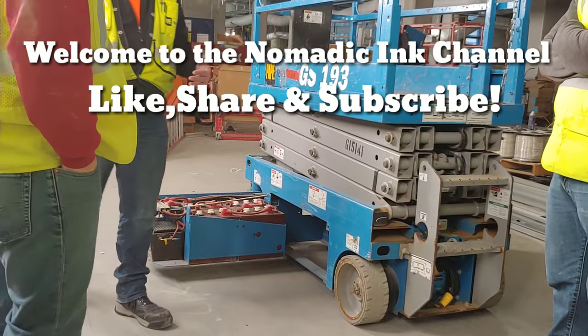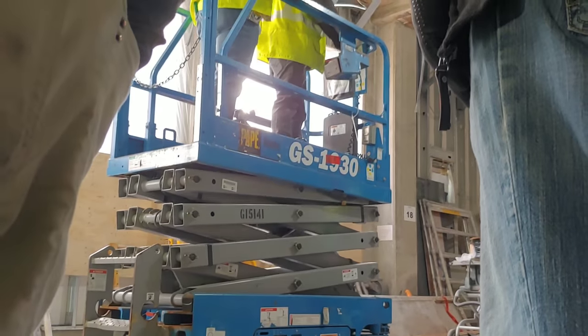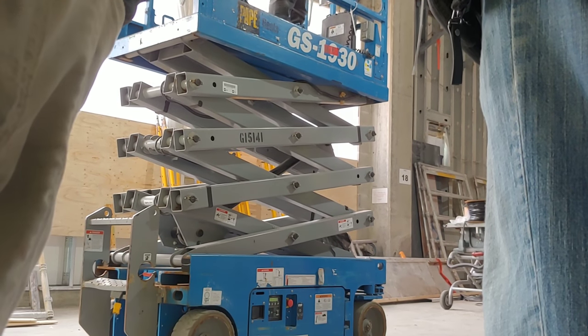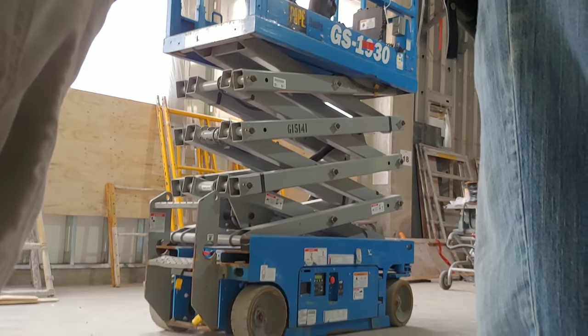Your initial walk around inspection shouldn't take more than about 30 to 45 seconds, okay? Put it back to the drive. Very slow, right? Good. Come on down.